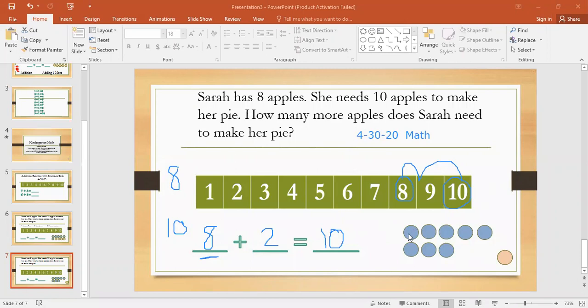All right, we're going to hop down to our 5 group drawing. Count with me how many blue circles I have, please. 1, 2, 3, 4, 5, 6, 7, 8 blue circles. Why do I have 8 blue circles? Great, because Sarah has 8 apples before and then we needed to figure out how many more she needed. So Sarah had 8 apples. That's why I have 8 blue circles.